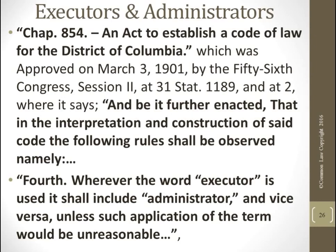This is a DC code again. This is just confirming what we just talked about. So this is right up at the front of the DC code. It says, fourth, wherever the word executor is used, it shall include administrator and vice versa, unless such application of the term would be unreasonable. And so it's all dealing with dead things.